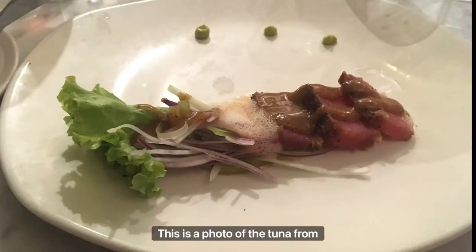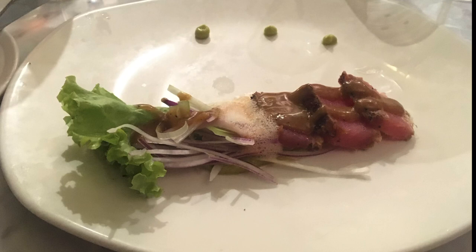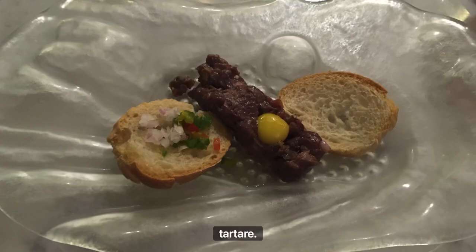This is a photo of the tuna from a previous trip. I can't say it was particularly memorable. And this is the steak tartare. I really do enjoy it. The mustard is a nice flavour, and it's my favourite when I'm not in the mood for the prawn.